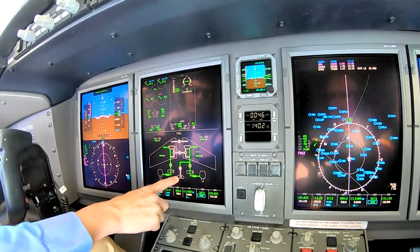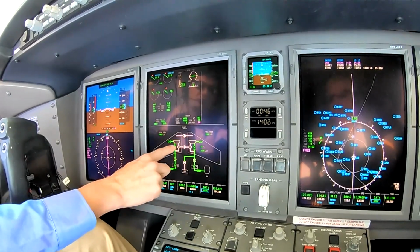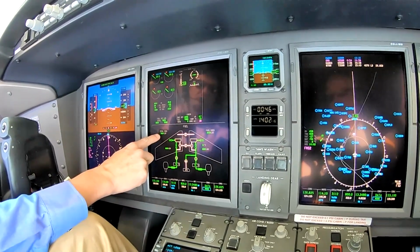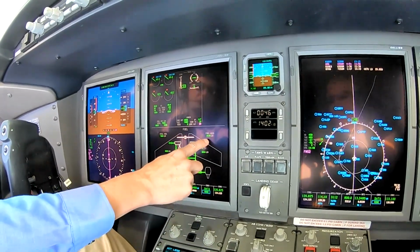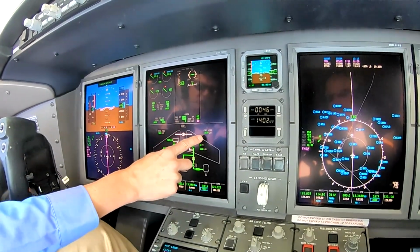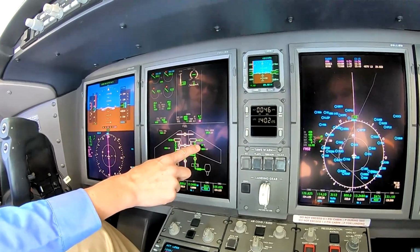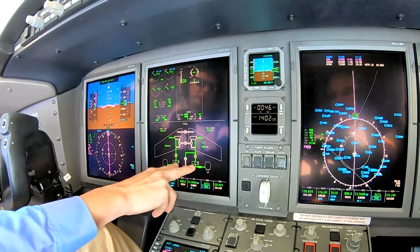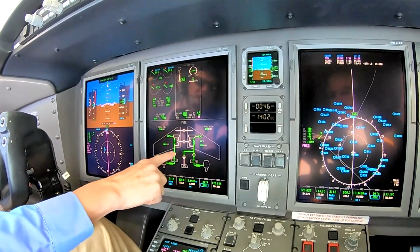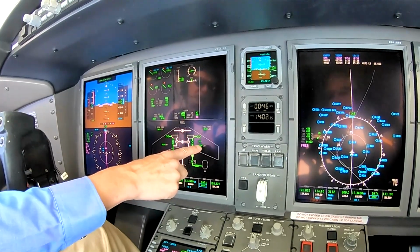So the way this works, you've got two tanks. We can look at the quantity in each tank, the total quantity remaining, and what we've used so far on this flight. In 46 minutes we've burnt 2,410 pounds. And we can see the bulk fuel temperature, the temperature of the fuel feeding both engines. And as you can see by the synoptic, the APU actually feeds off the right tank.